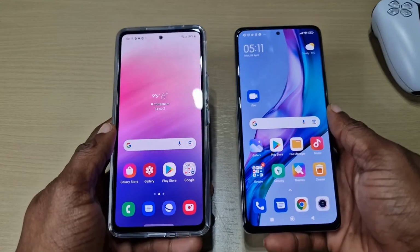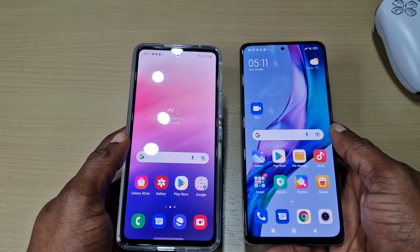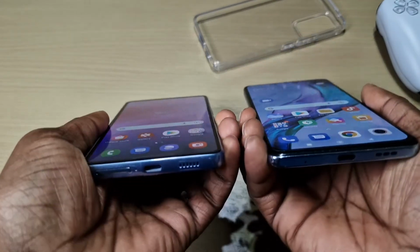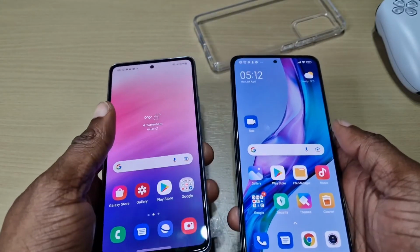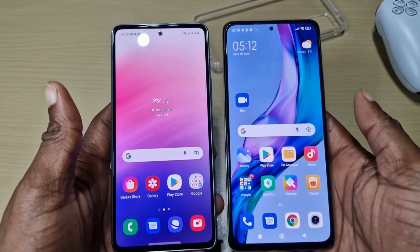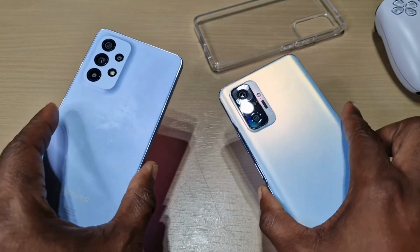In weight wise, they feel exactly the same. I believe the Redmi Note 10 Pro is just slightly heavier. Both got similar bezels, similar viewing angles. Like I said, the Redmi Note 10 Pro is just slightly heavier, slightly bigger, as you can see here. Same type of finish at the back.